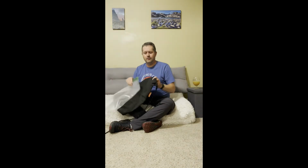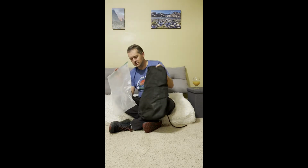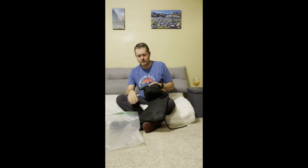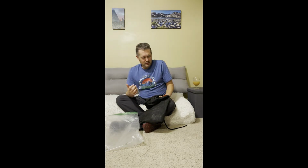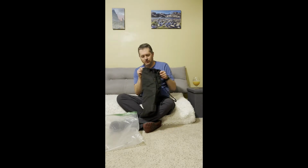The pairing of the Ursack and the OPSAK. This has been so nice because I hate bear canisters. They're big, they take up way too much room in your pack, they're heavy, and I always find it hard to pack the food in, especially if you're going on a week-long trip or more. It's just awkward to pack it in and then get everything out. And I like being able to have a little bit of wiggle room side to side.